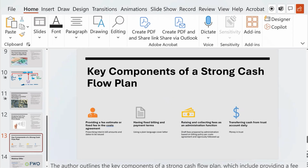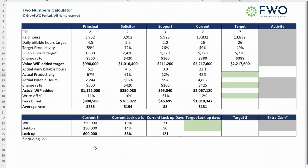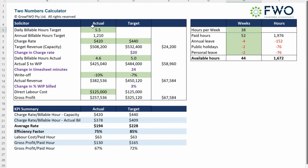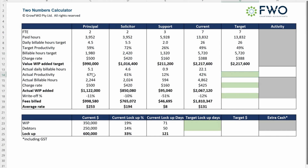So let's just bring all of that together as we get towards the end of our webinar here. What I've done is I've taken this basic information that I've put in here and put it together in a bit more of a larger format for a firm. So looking at this particular solicitor, looking at these lockup calculations, and then saying, right, let's have a look at this from an entire firm-wide perspective.